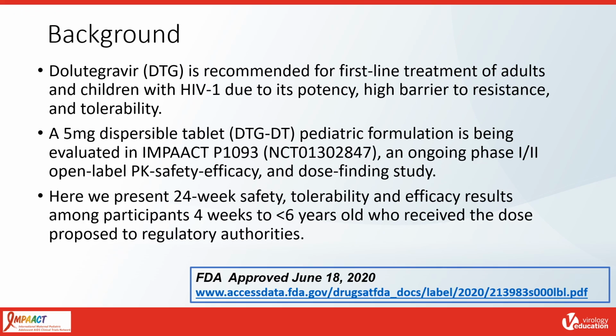Dolutegravir is recommended for first-line treatment of adults and children with HIV due to its potency, high barrier to resistance, and tolerability. A 5 mg dispersible tablet pediatric formulation is being evaluated in IMPAACT P1093, an ongoing phase 1-2 open-label PK safety, efficacy, and dose-finding study. Today, I'll present our 24-week results among participants who received the dose proposed to regulatory authorities. I'll add that the FDA actually approved this formulation on June 18 of 2020, with a hyperlink to the label provided at the bottom of the slide.